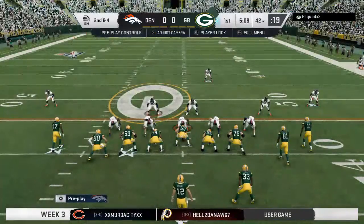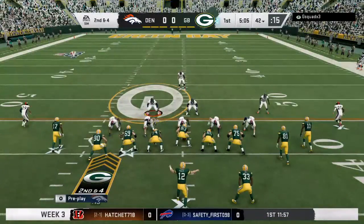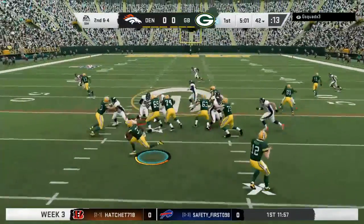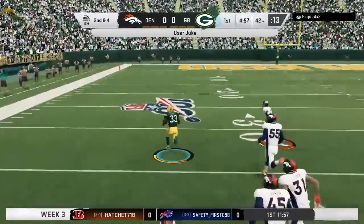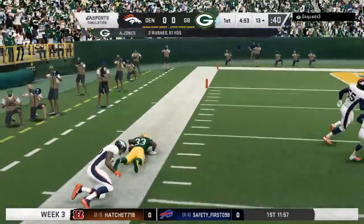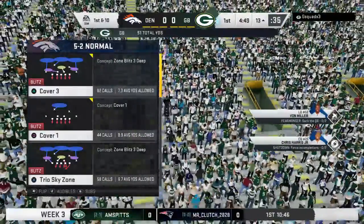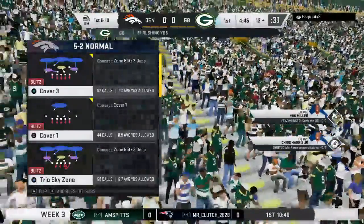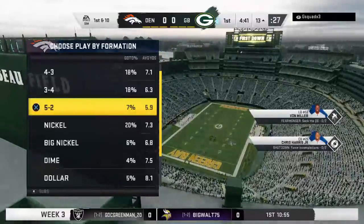6 yards on that last play. Here's 2nd and 4. Wide left. Rodgers with a give. It's Aaron Jones. Oh, nice move. And he takes this in the red zone all the way inside Denver's 15. A big run there by Jones. 45 yards. First down. 1st and 10 at the 13-yard line.